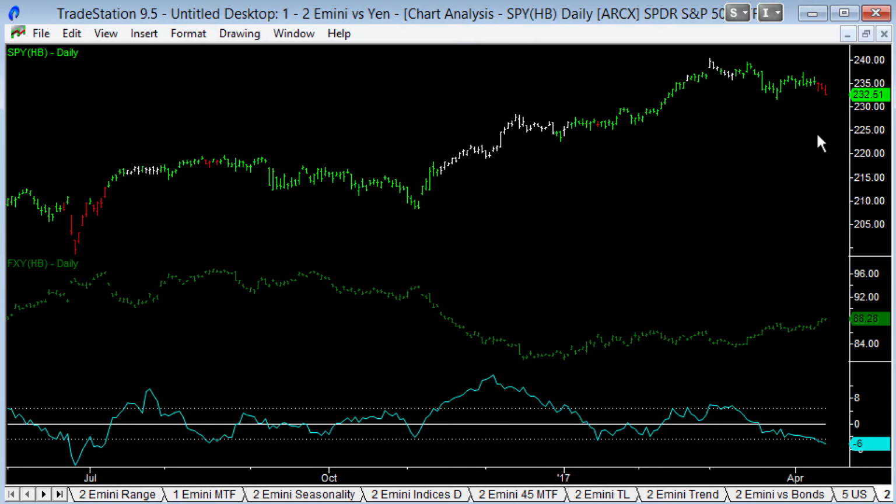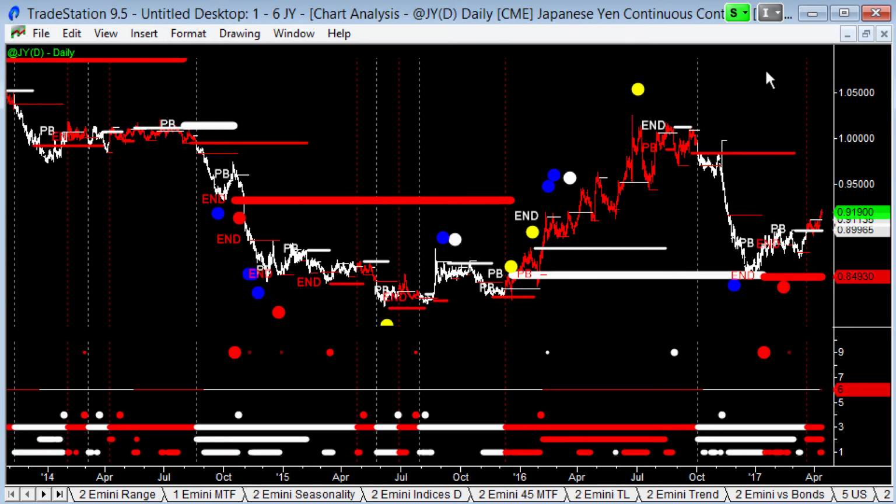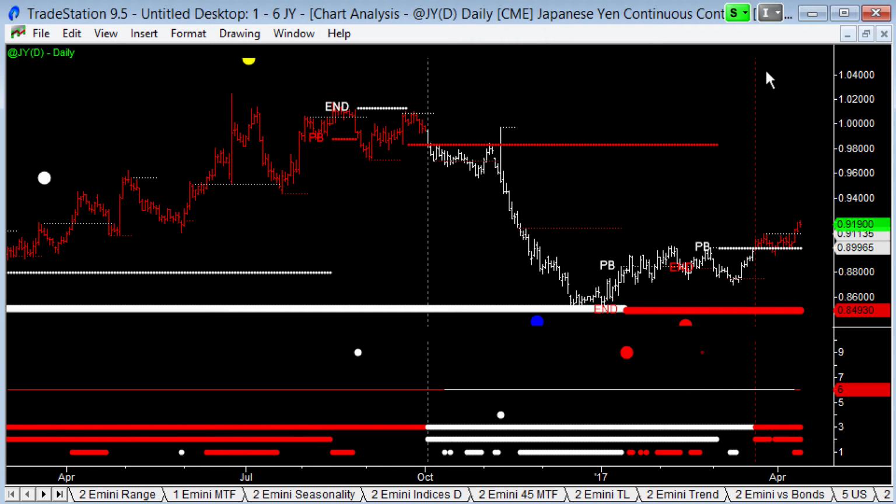So I think we've got a few more days of weakness to go until this starts to catch and go the other way. And funnily enough, I don't know, the yen picture and the 30-year bond picture looks incredibly similar.